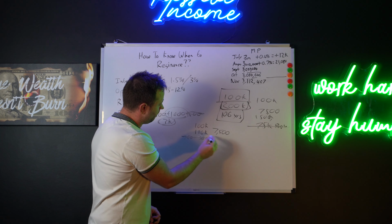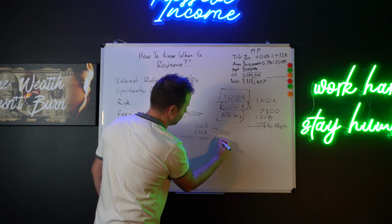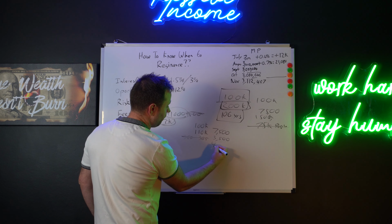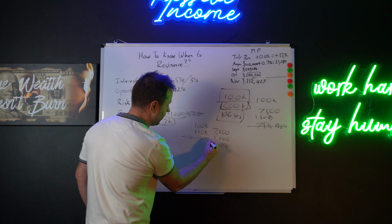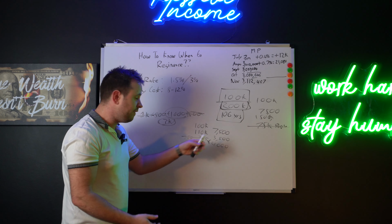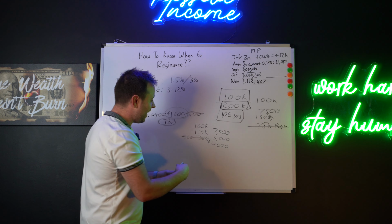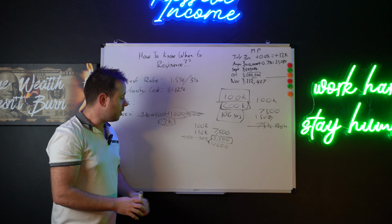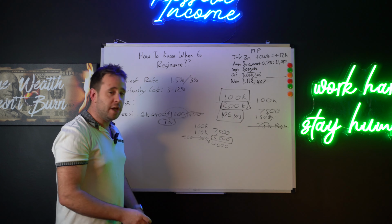So in this example, where my wife got 7,500 but paid 3,500, well, we only ended up with 4,000 in that example, didn't we? And we went through all that hassle, all that admin for a very small amount of money, and we lined the pockets of everybody else, really. We didn't line our own pockets.